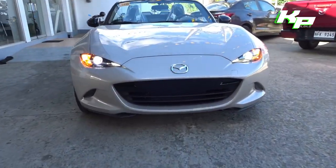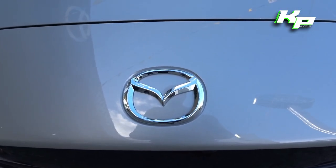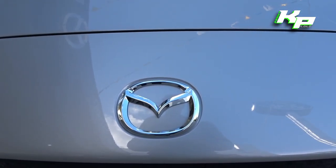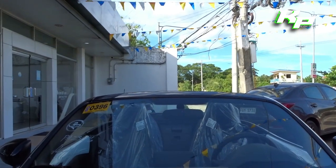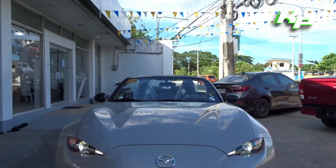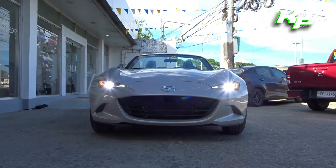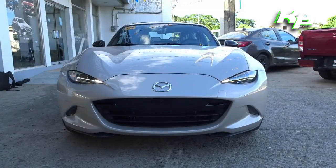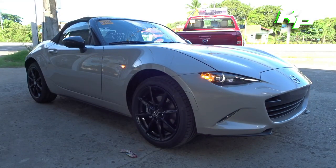Up front, it gets automatic adaptive LED headlights matched with LED DRLs or daytime running lights, and looking at the front face, all I can say, it is beautifully designed and historical. Nevertheless, this is how Mazda works their vehicles, full of confidence and inspiration. Rain-sensing wipers are also standard for this car. On the sides, you get body-colored door handles and black-colored side mirrors that are only available with power adjusting.